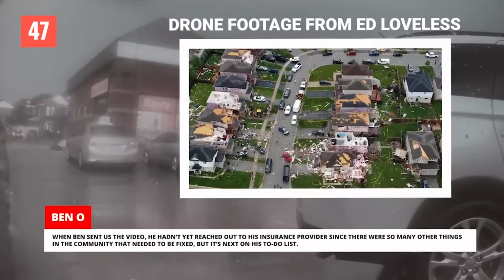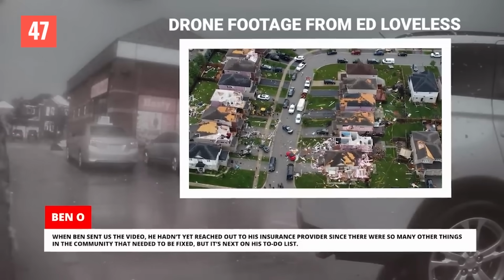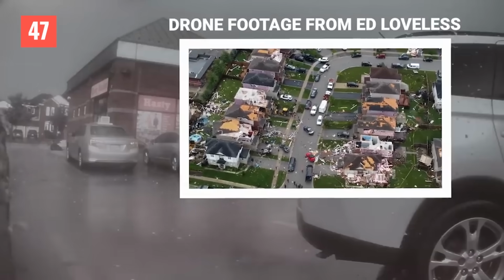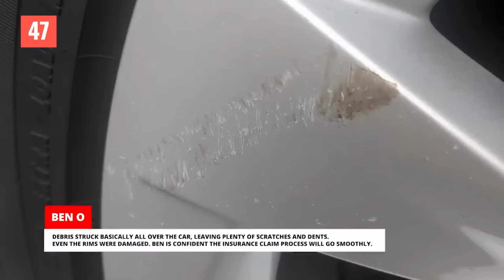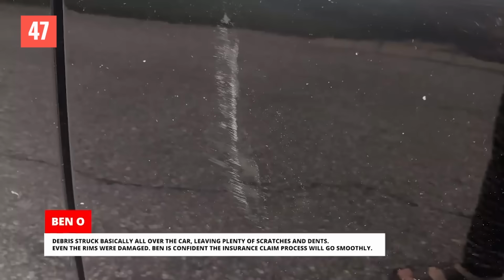When Ben sent us the video, he hadn't yet reached out to his insurance provider since there were so many other things in the community that needed to be fixed, but it's next on his to-do list. Debris struck basically all over the car, leaving plenty of scratches and dents. Even the rims were damaged. Ben is confident the insurance claim process will go smoothly.